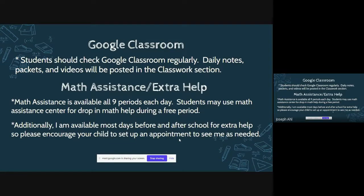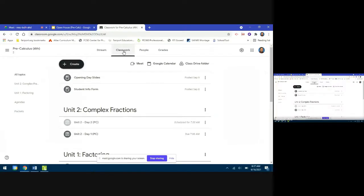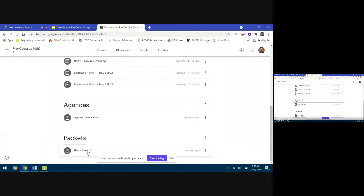I'll show you Google Classroom, what that looks like really quickly for your child. This is what the classwork section tab looks like for them. You can see here some of our opening information that they went through with me on day 1 of our course. If I scroll down here, we have the packets listed at the bottom. So if your child ever forgets their unit packet in school or in their locker, they'll have access to it here in Google Classroom. We have some agendas here.